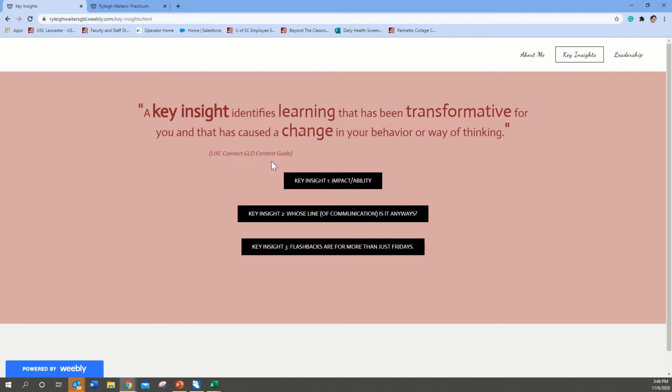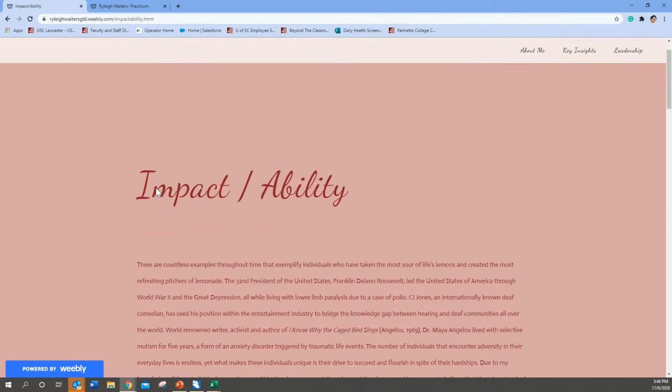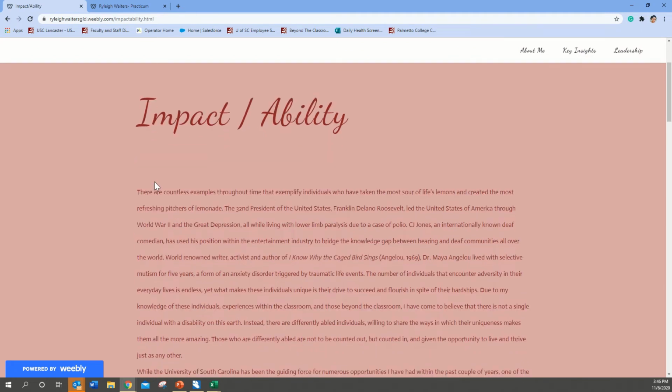So I go down here and you can click any of the three key insights, and we'll go ahead and click on the first one, which was impact over ability. The main idea behind this key insight was just that it's important to see others for all that they are and all that they have to offer, and not what is just different from you or different from others.